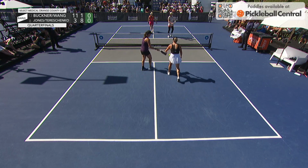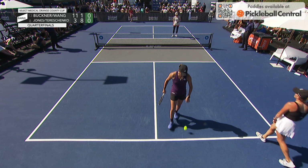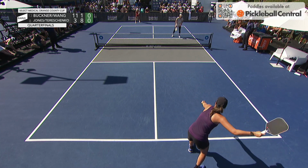Great spot from Allyce Jones. Really well placed, Allyce. You'll notice that the pace of that ball, she didn't wind up for a full swing. She kind of took pace off just to guide it into a really good position, creating that error from Buckner.